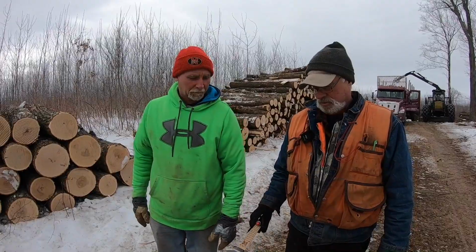So this is Buck. He's Washburn County Forester, correct? Yeah. And you're pretty much gonna scale up some logs here that the forester's cut and give us a little demonstration on scaling logs. Sure. Yeah, this of course is a scale stick.